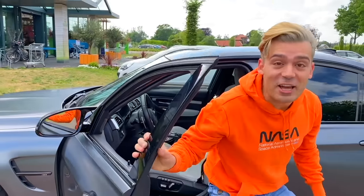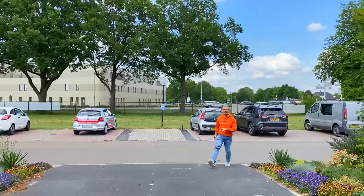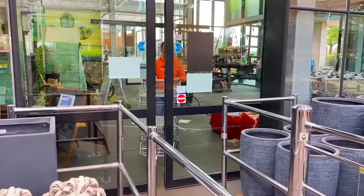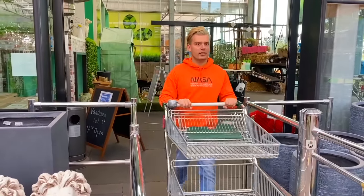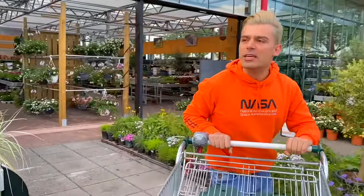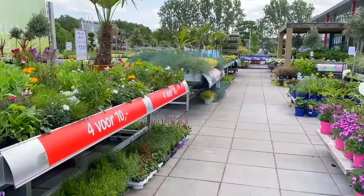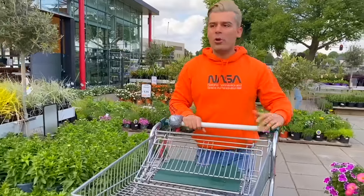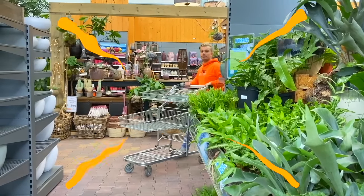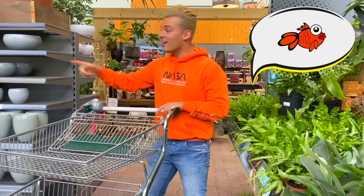Okay, guys, we're now going to get some fish. Hurry! Okay, guys, we're here. Oh, yeah! Let's get those fish. We're here. Time to get some fish. Where are those fish? Where are those fish? There are the fish.